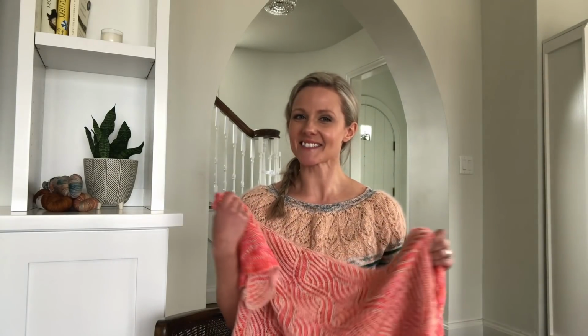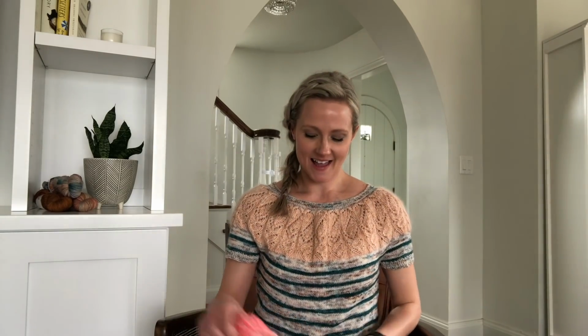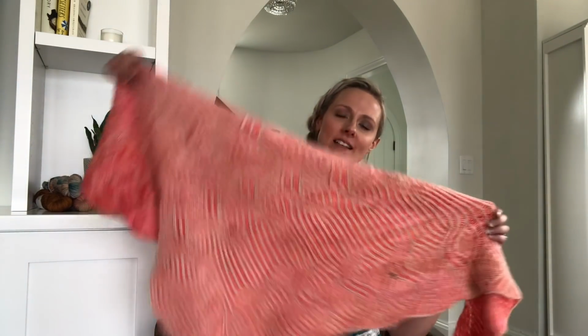Shout out to my mom if you're watching, by the way. Thanks for teaching me to knit. So I thought, the name Pink Sky at Night is kind of an homage to her sailing and telling me that my whole life. Now every time I see a pink sky at night, I think of her. And so that's what this shawl is named after.